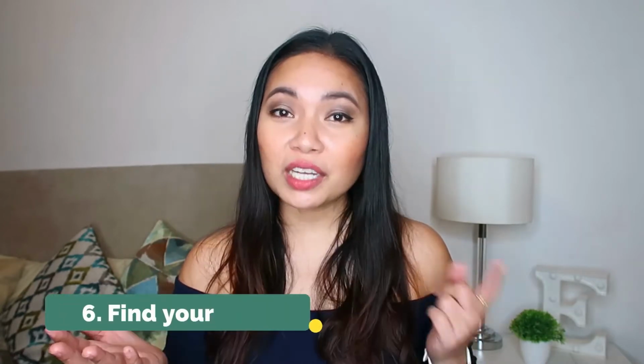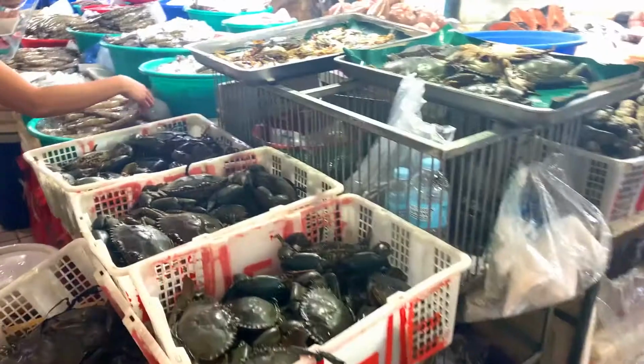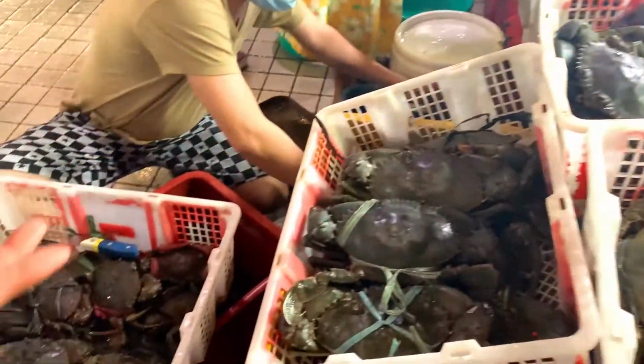Number 6. Depending on how much food, meat, or vegetables you will buy, it's best to get it from one stall. For example, one stall for meats, one stall for vegetables, etc. That way, you can easily haggle, and they will give you better discounts. Then, they will eventually call you Suki!